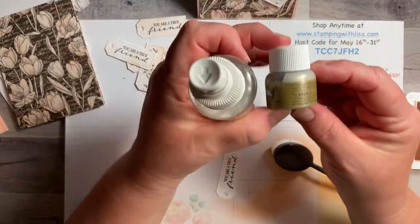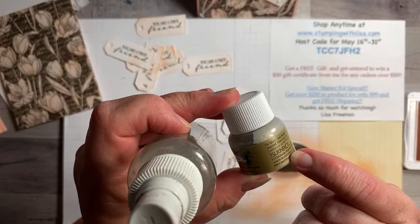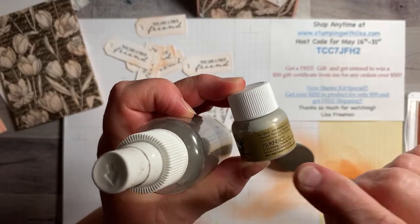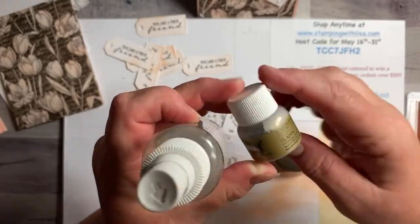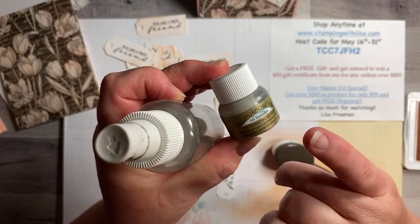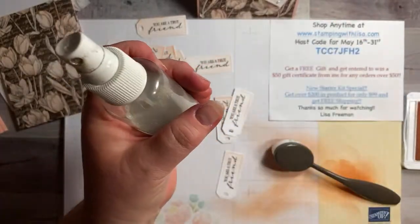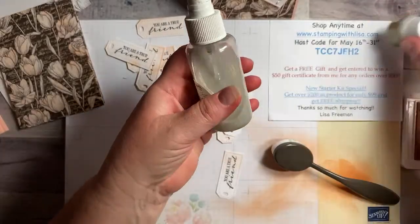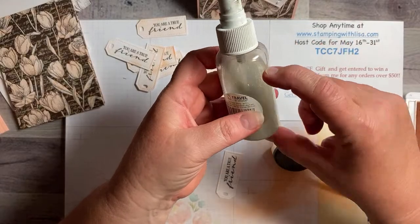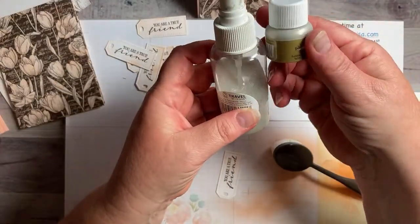So this is the brand name. I don't know if you can see that. It says Tsukineko. So if you search that name and Champagne Mist, you'll find it. And it's only $5. I'm not sure how much the shipping is, but I found it a couple different places online. So you put the alcohol in this spray bottle. This is from the Dollar Tree. Put about this much alcohol, and then you just pour in, I don't even know how much.